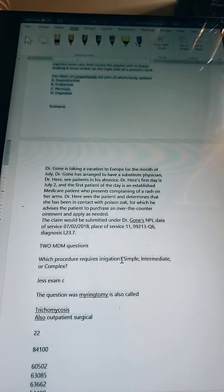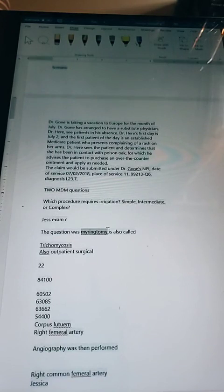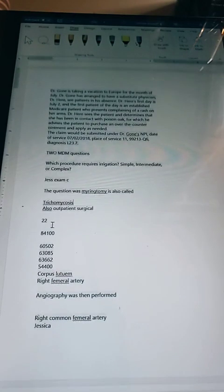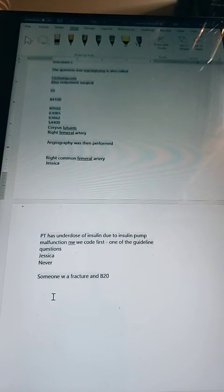Which procedure requires irrigation? Again, that was in there. And here's some more of Jess's Exam C, some of her stuff. She still had the same ear procedure to remove excess infection and fluid behind the ear. She had trichomonas, which is an STD. She had outpatient surgical, modifier 22. Here are some CPT codes that she had. She also had this Corpius, whatever that last word is. I'll get you some scenarios on this one. The renal femoral artery angiograph was also performed. Right common femoral artery. She had those things that go with those diagnoses.